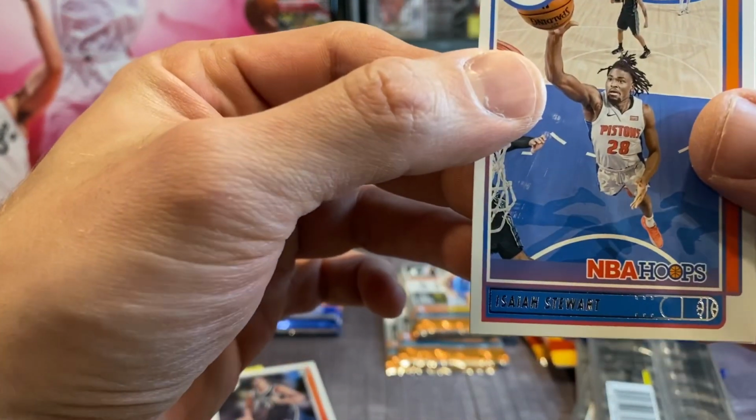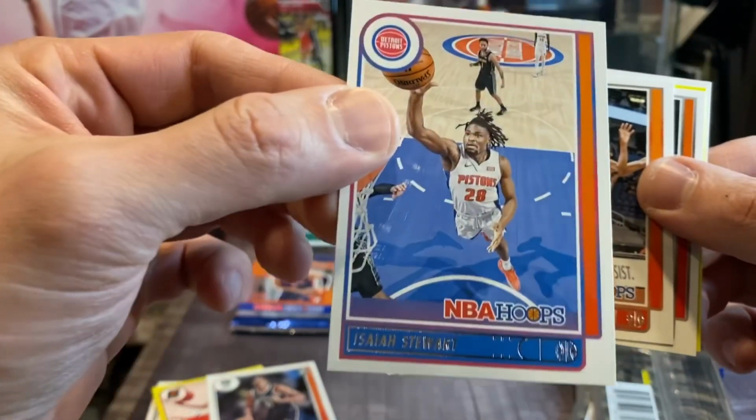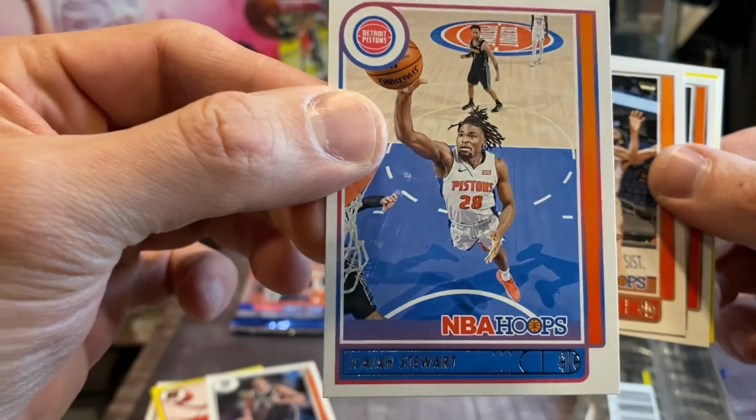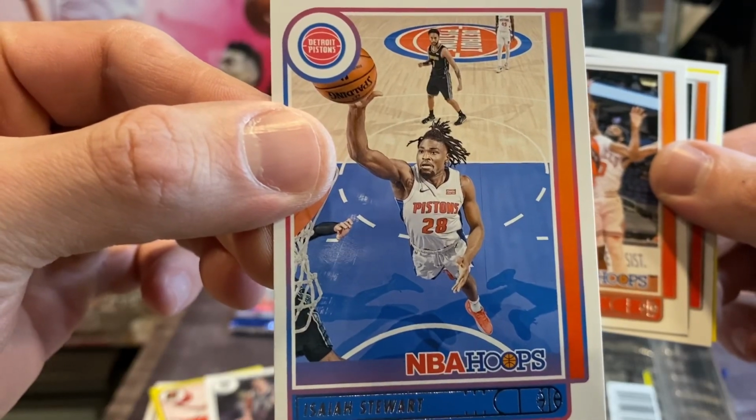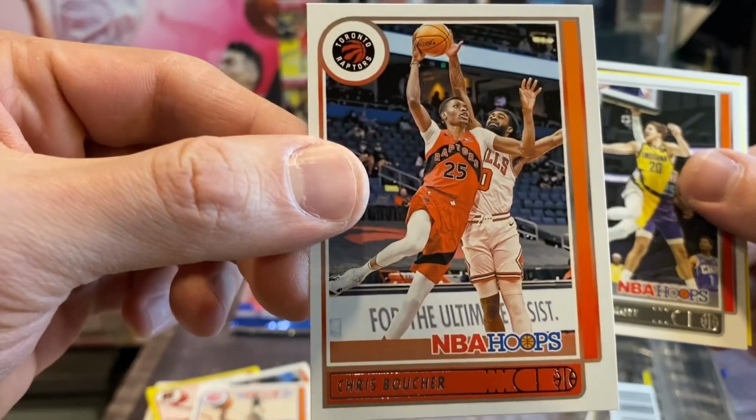We got Isaiah Stewart. I believe he's the one who got really upset when LeBron made him bleed and chased him up and down the court. Who could ever forget? Chris Boucher, Toronto Raptor.